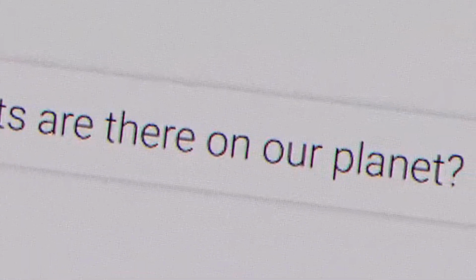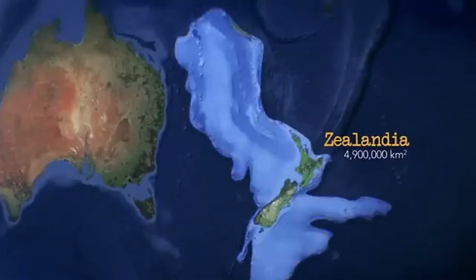Think you know all 7 continents? Spoiler, there's an 8th, and 94% of it is underwater. Scientists just redrew Earth's map. Meet Zealandia, the missing puzzle piece they forgot to teach you in geography class.